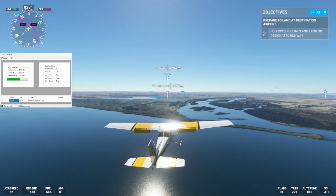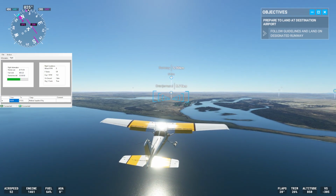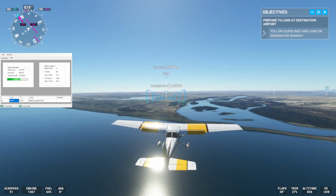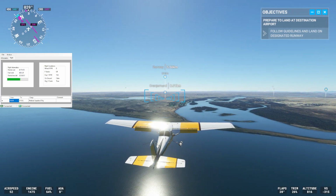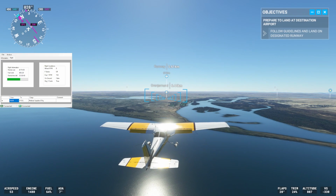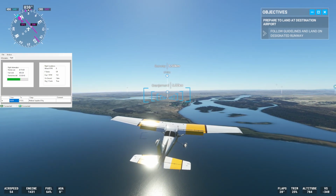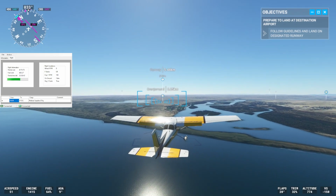Alright, so what we've had happen in the past is the AI does this and then it suddenly just stalls and it's so short of the runway. So it'll be interesting to see what happens here. I'm not going to interfere with anything. Usually I would at this point, because to me it looks like he's coming a little bit too low, but that's just me. Here we go.